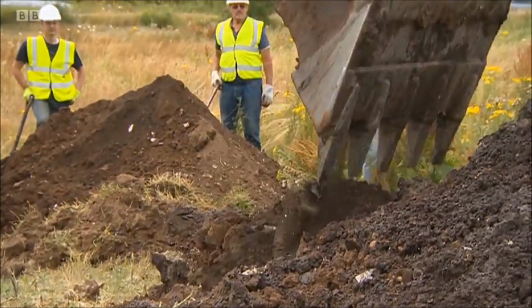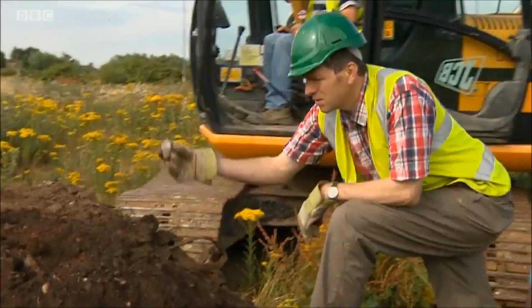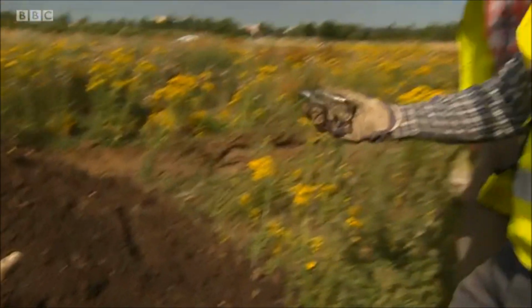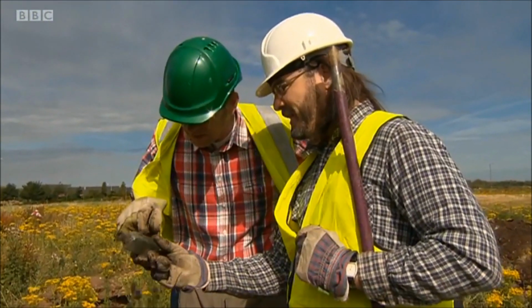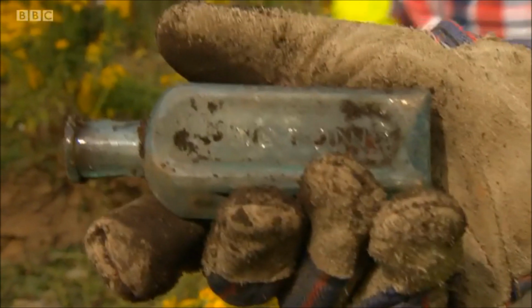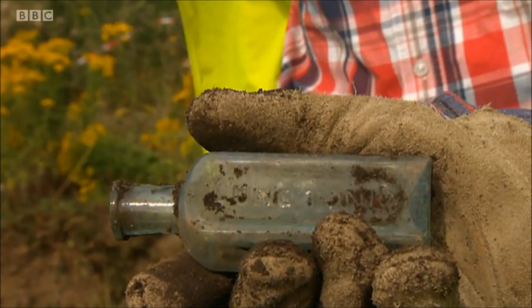The first few buckets pull up rubbish from the 1930s, but it's not long before we get down to the Victorian stuff. Oberidge's lung tonic. So that's Victorian stuff. Yeah, you can tell because they had what we call aqua colour glass. It's got a greenish tinge to it, and that's a handmade bottle. And the Victorians love their lung tonic.